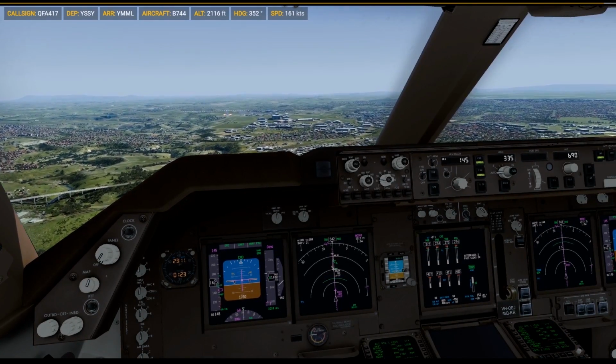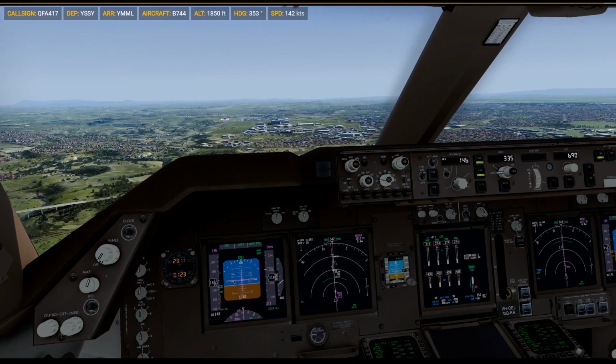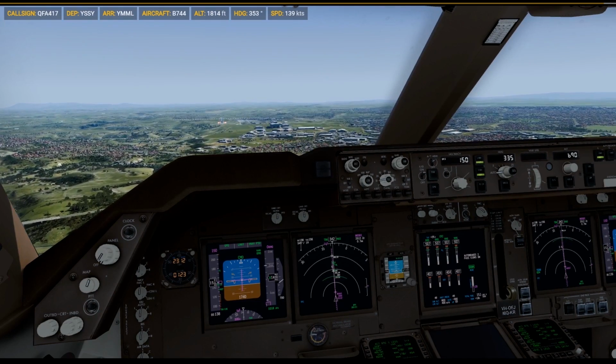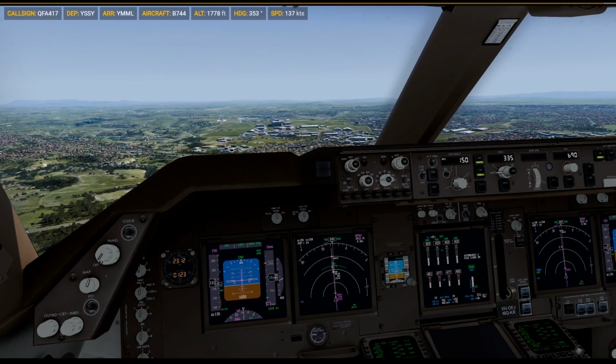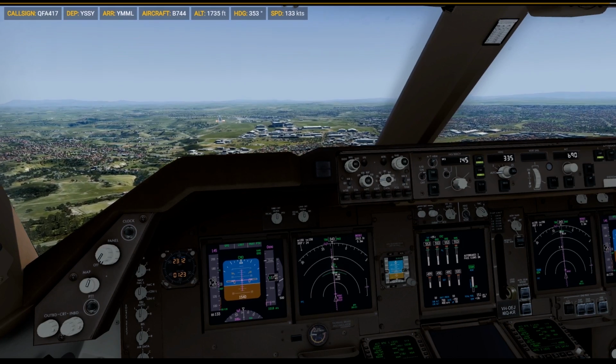Flaps 20. Speed checked. Flaps 20. It looks like those gusty winds are kicking in now, so I'm gonna bump it up to 150. Flaps 30. Flaps 20. Green. Actually, let's keep it at 145. Checked.